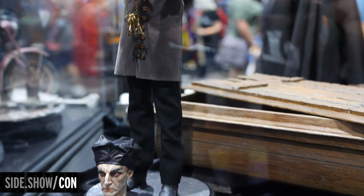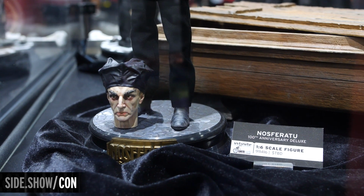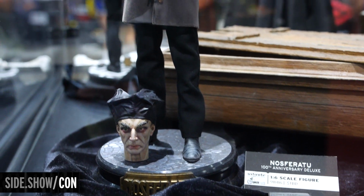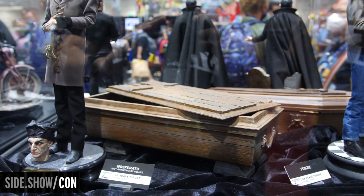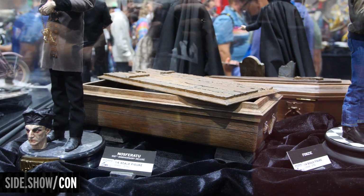Now this does have a magnetic base that you can see that the head is currently resting on it. And again, it will have one alternative head. You're seeing both of them now. And he's got his coffin behind him that, of course, he can rest in and out of. Now, we're going to move over to our last piece.